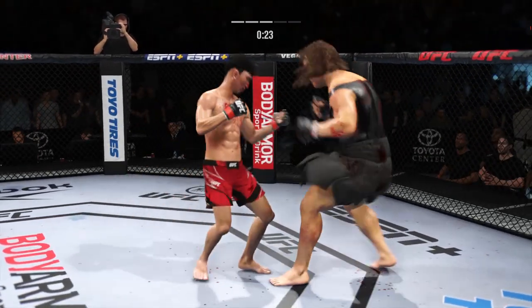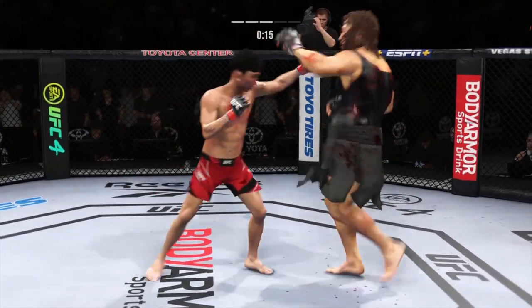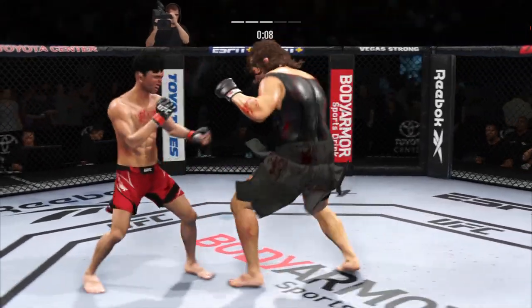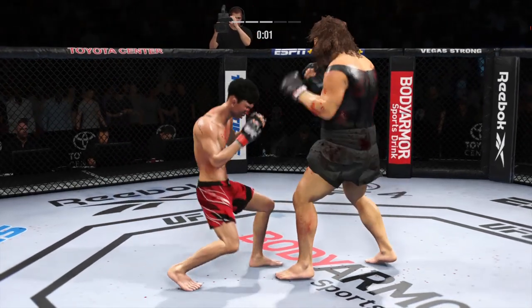Well, straight right hand has been a good weapon for him. He misses with it there. He has a commitment to kicking tonight, and it shows. He lands with the left. Nice right hand. Right in my face.